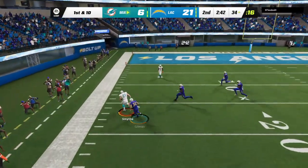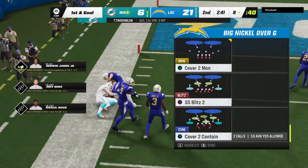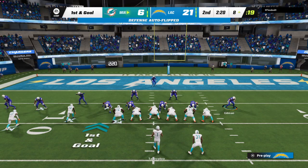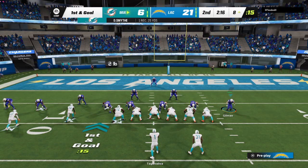Now left side, a completion to his tight end. And he will reach the 8-yard line before going out. A really nice gain of 25 yards. 2 big plays in succession. Not sure this D knows what hit him, but now they got to get ready. It's 1st and goal.